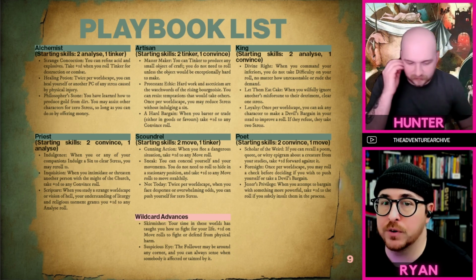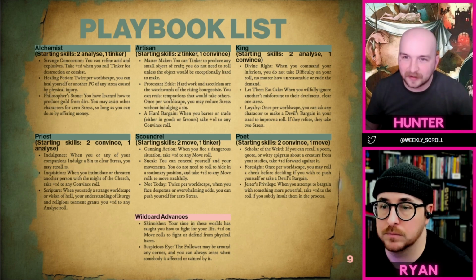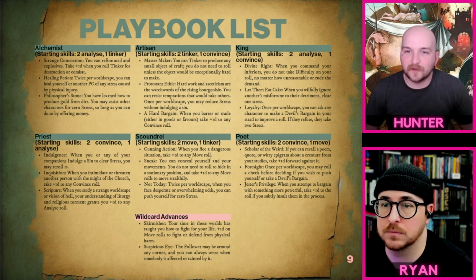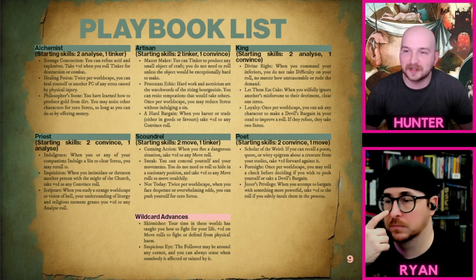So why don't you go over the playbook list for King, since that's the one that you liked? So King, starting skill, you start with a 2 in analyze and a 1 in convince. The first ability, divine right: when you command your inferiors, you do not take difficulty on your roll, no matter how unreasonable or rude the demand.